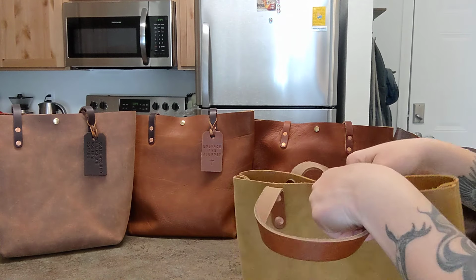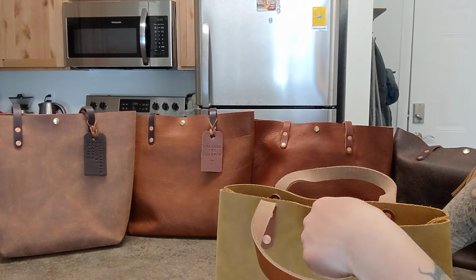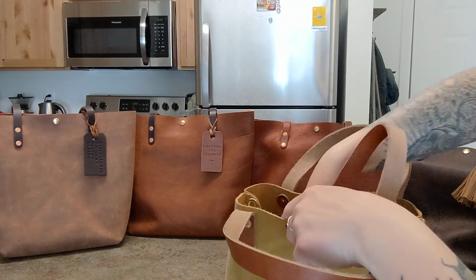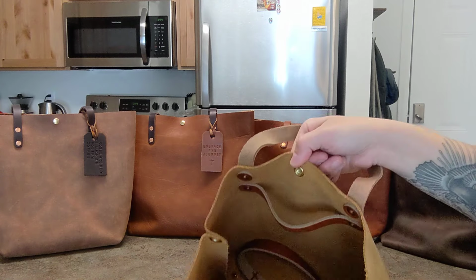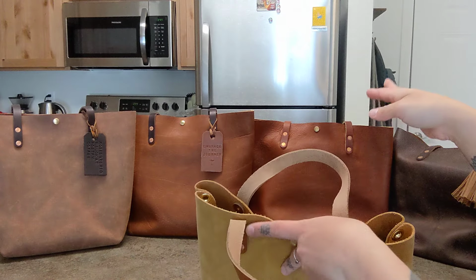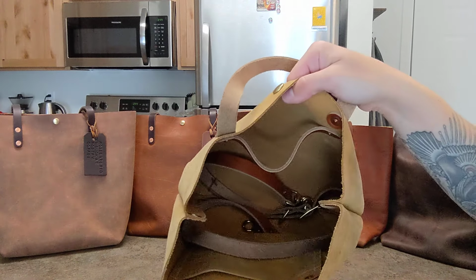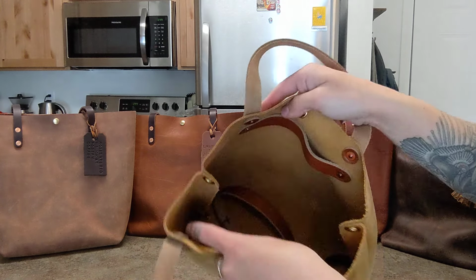So I really do like this style of bag. I just always find myself gravitating to wear bigger bags. But it has the same on the inside. I'm not going to go over all of these because I've already done a review of the bigger ones, and this is the same on the inside. It has the sunglass bar and it has a pocket.